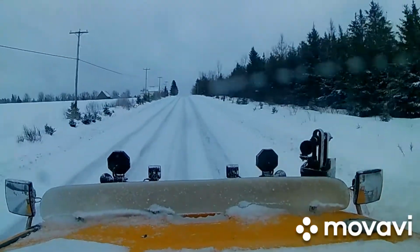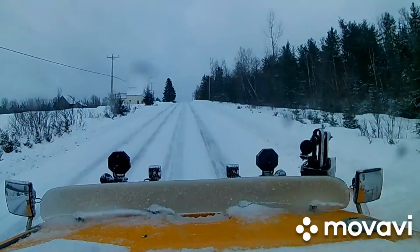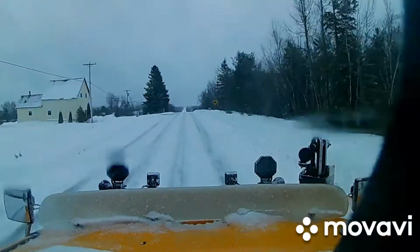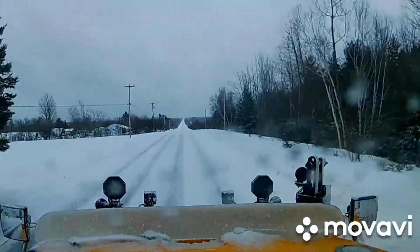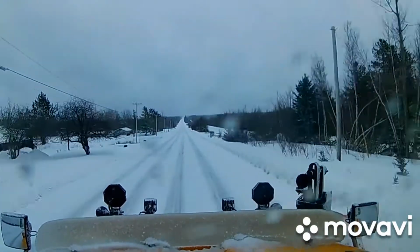That's one of our trucks that was getting repairs done before the storm hit. They didn't quite get her done in time. That camera's got a shitty mic on it. I don't even know if you guys can hear me or not. I should get a better camera. An external mic would help a lot too.